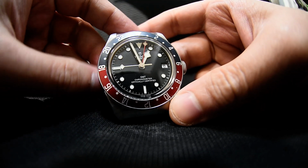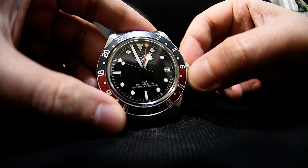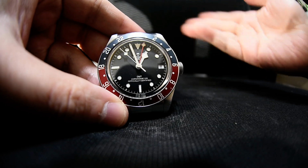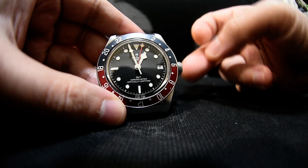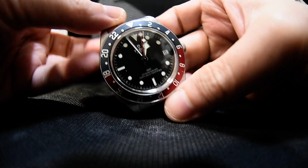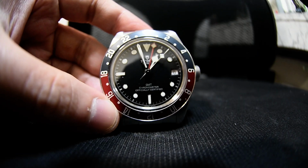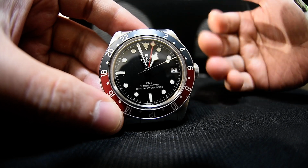And then this Tudor GMT actually comes with two options. You can opt for the bracelet, or you can opt for the leather. The leather one is going to be cheaper. It comes with a deploying clasp, but I like this one with a bracelet, even though, like I said before, since it's a heavy watch, I'm considering getting a leather strap to switch with the bracelet to reduce the weight a little bit, so I hope it will be more comfortable to wear.